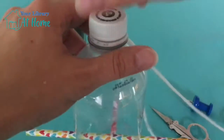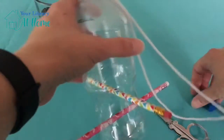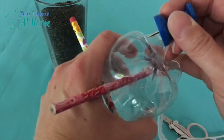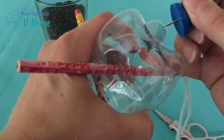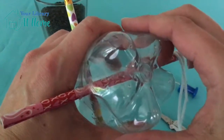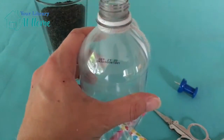All right. And the very last step is putting some drainage holes in the bottom. Just in case any water gets in, you don't want your bird seed to go rotten. So I just poked a couple holes in the bottom to make sure if any water gets in that it drains out. All right, and now the fun part.